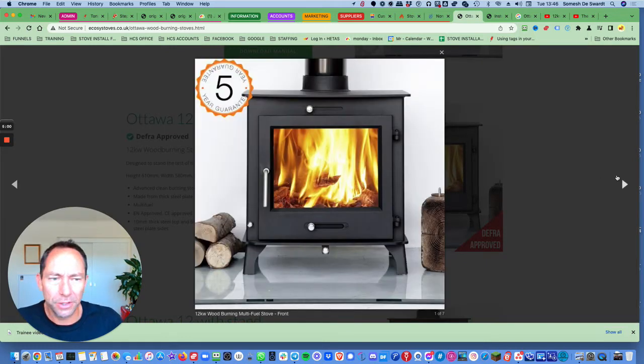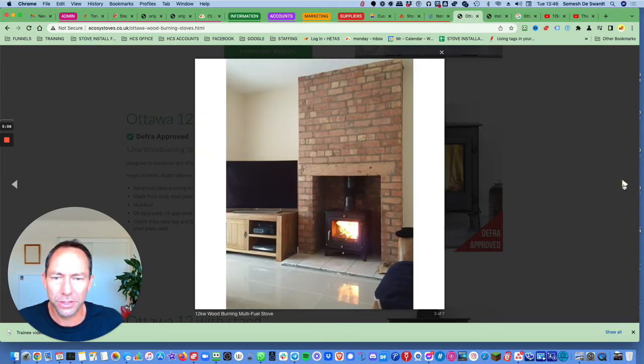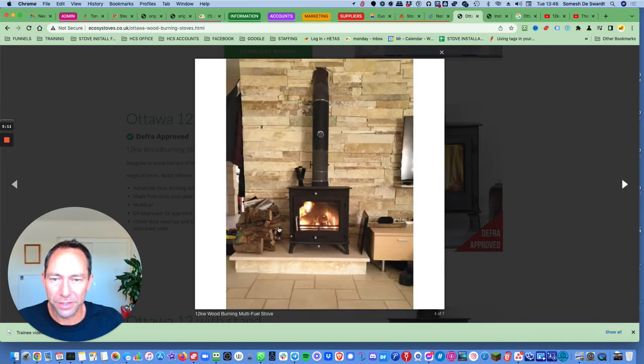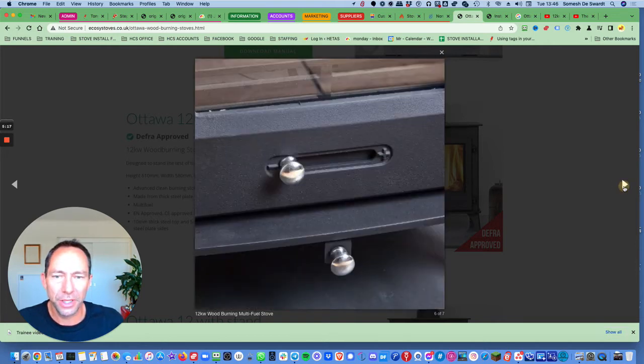This is what it looks like. Let's see if they've got any other pictures. Another picture of it sitting within a fireplace scenario, also with a bigger fireplace scenario there. And this is a freestanding one with a pipe, possibly going to twin wall, and that's the picture there.